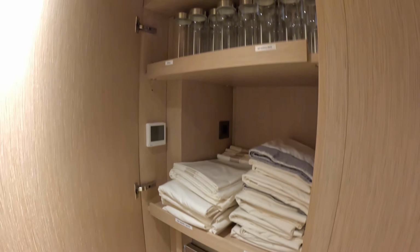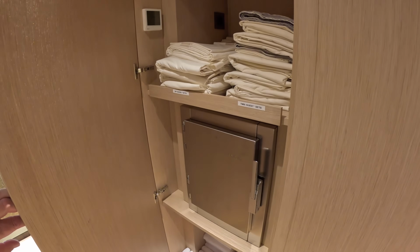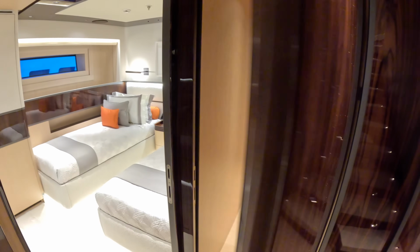Let's press on. Look at this, the way this is shaped and curved. Oh, oh. Let's have a look at here. Okay, so that is for bedding, that kind of stuff. Looks like there's a fridge in there as well. And then forward again. These are interesting. I don't even know what's in here. Let's have a little look.